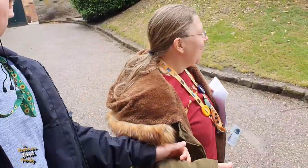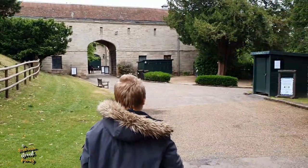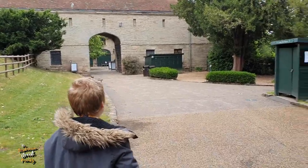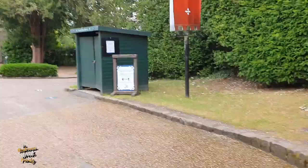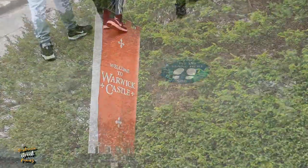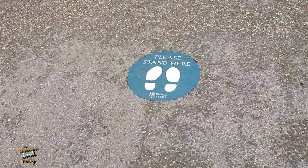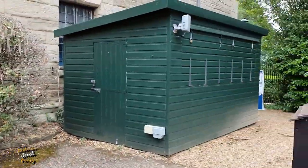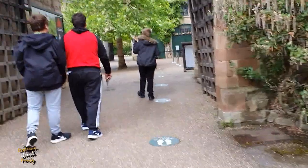Yeah, so we've got to go through the security temperature check barrier, and as you can see, social distancing is in operation. So welcome back to Warwick Castle. You've got all the police down here, all the 2 meters apart signs and stuff like that, so it's pretty good actually, what they've done. And then obviously I think they've got some more hand washing stations around as well.